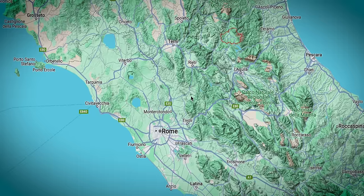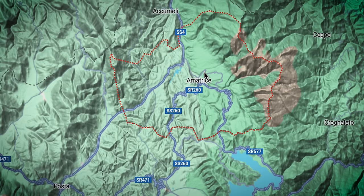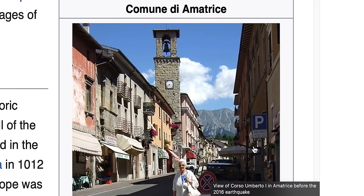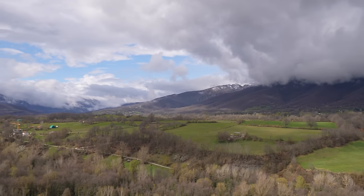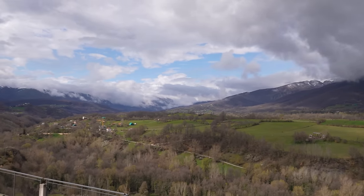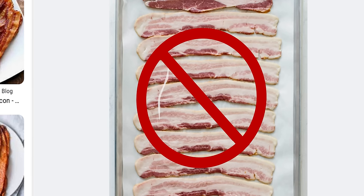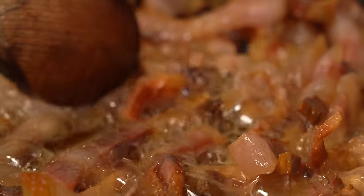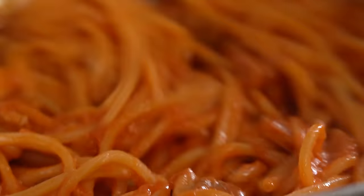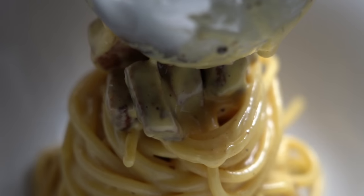So right now I'm in Italy, about an hour north of Rome, and I'm heading to a place called Amatrice. Amatrice is a small village nestled in the mountains. Despite being a small town, they are pretty famous here for many foods. Truth is, there is one specific thing that I'm here for. Some people think of it as the Italian bacon, and yet this is so much more than bacon. It is one of Italy's secret culinary weapons. It is the key to unlocking some of Italy's most beloved pasta dishes. It is the secret to making the best carbonara.